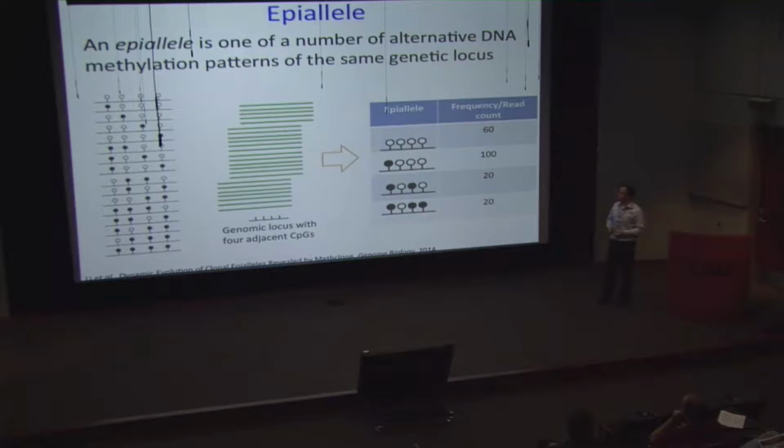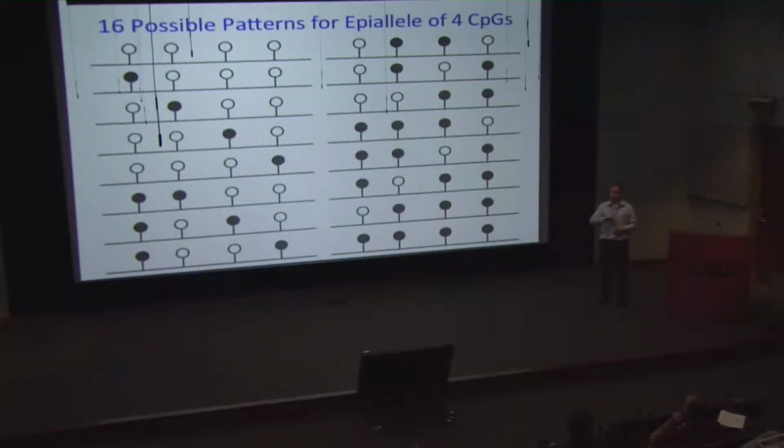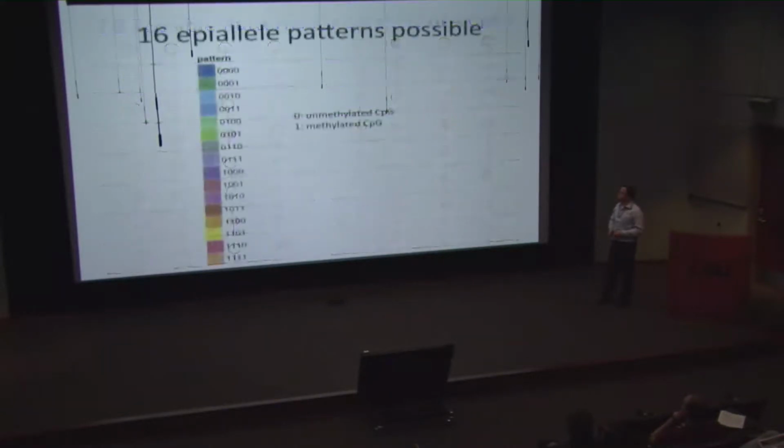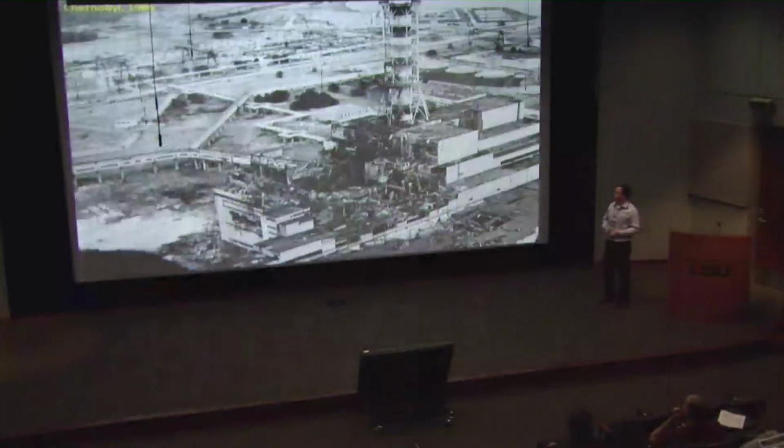So we started looking at this in some of the cancer samples to see what these epialleles are. If you have a yes or no methylation, and you have 4 CpG sites, it's 2 to the 4th power, or 16 possible states. We just counted them across the genome to see what we could find. And also, we like colors, so we converted them to colors. We thought about Clone Wars, what's happening with clones. I'll come back to Yoda later.